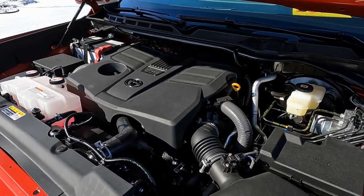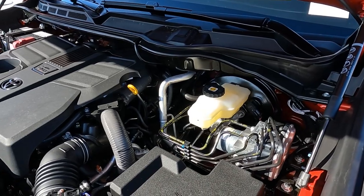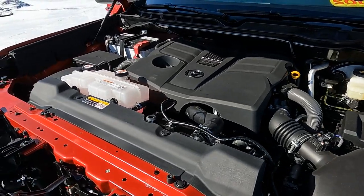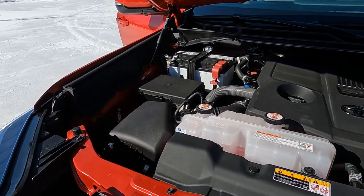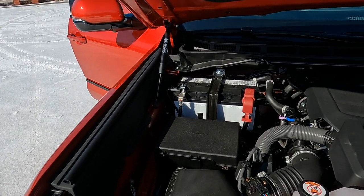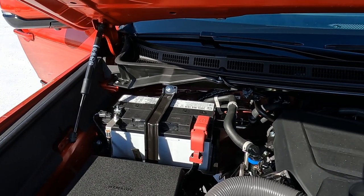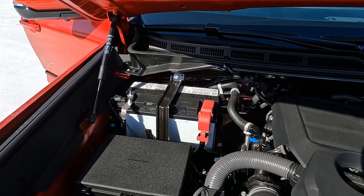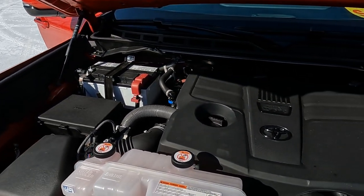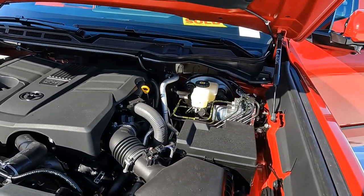So the engine and transmission have a combined fuel economy of 19 miles per gallon city highway. So not great. The hybrid will obviously do better, but better than it was last year, and way more power in this one. So it is set up ready to go for trailer towing right from the dealership. So we've got oversized battery, we've got an oversized alternator, transmission cooler, and oversized radiator. So this is ready to go right away off the dealer's lot.